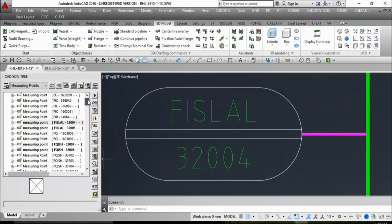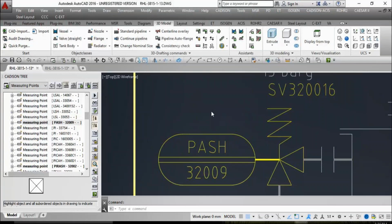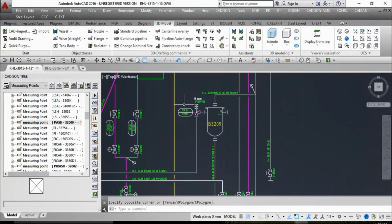Such as for the instruments, you can select it from your CADISON tree and can zoom and highlight to your graphical area.